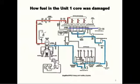When the earthquake occurred, because Japan's susceptible to earthquakes, those reactors automatically shut down within seconds when they detected ground motion caused by the earthquake. So within seconds of sensing that, the control rods inserted into the reactor core stopped the nuclear chain reaction and turned the reactors off.